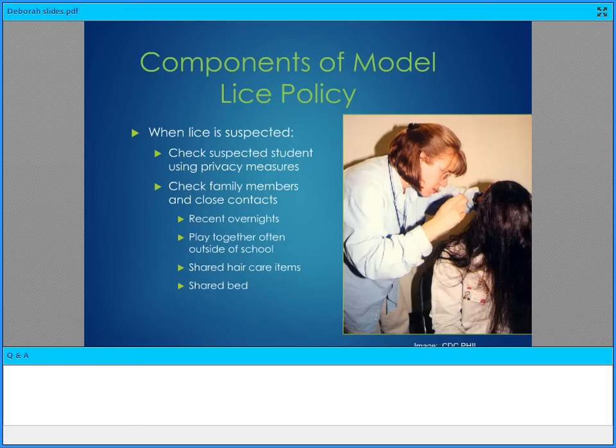So that evidence-based policy says we're going to screen those contacts we know by research are at most risk. Those are students at recent sleepovers, those that are very young who play together and often close together. You may want to screen a classroom of pre-K kids if you have a couple of identified cases or they have really long hair. But older classrooms, it doesn't make any sense. Maybe shared hair care items, and definitely those that share a bed.